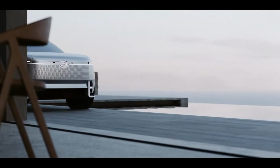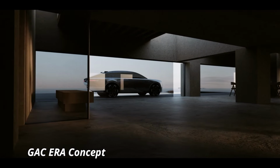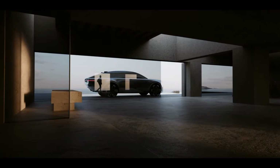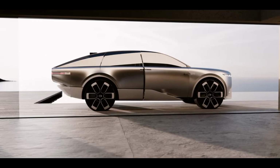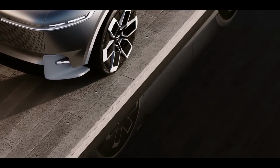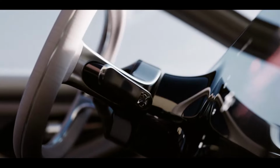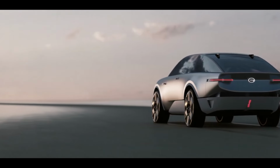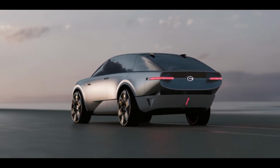GAC ERA Concept. The GAC ERA Concept car is a groundbreaking entry in the new energy vehicle sector, unveiled by GAC to showcase their commitment to innovative automotive design and technology. This full-size crossover SUV is built on a multi-energy platform with hydrogen fuel cells, offering 540 horsepower and an impressive range of 800 kilometers on a single charge, with zero emissions.